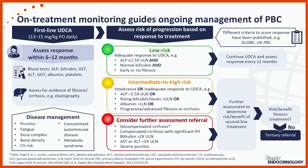Finally, when patients start to decompensate, they need to be considered for liver transplantation. This would include bilirubin greater than 2, elevated liver transaminases, worsening pruritus, and development of complications of cirrhosis, such as esophageal varices, ascites, or hepatic encephalopathy.